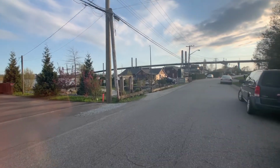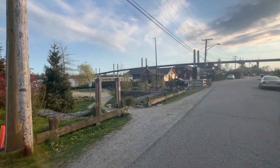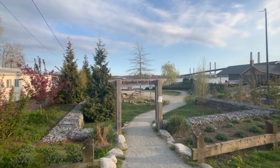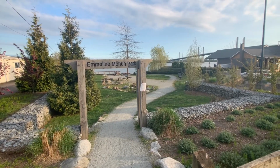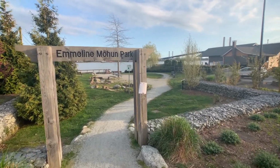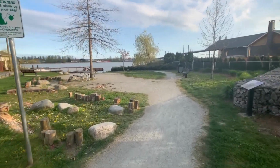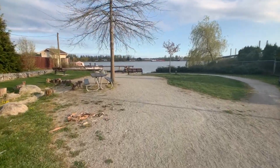Okay, I'm just gonna walk you across the street to the little park I was talking about. What a cute little park. Waterfront, straight across the street. I mean, where can you get that in the Lower Mainland for under $1 million with a clean turnkey property? Let's take a little walk in here so you can get a feel for the area. Take you down to the water.